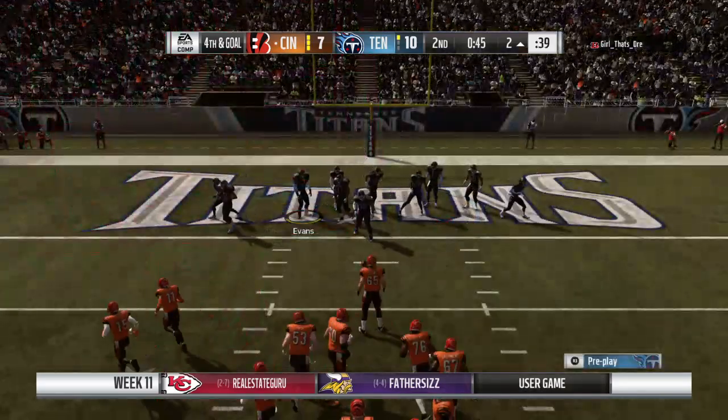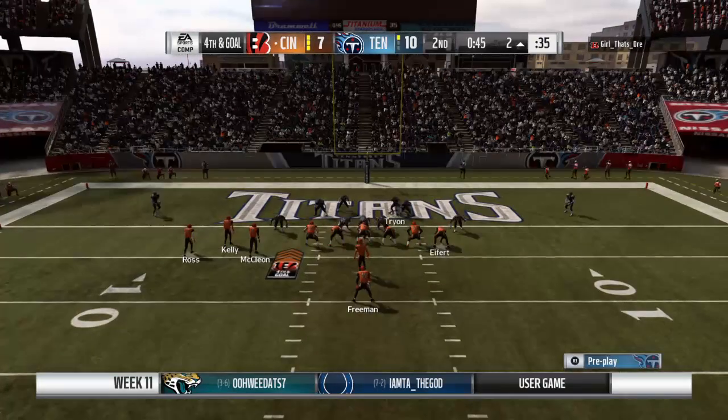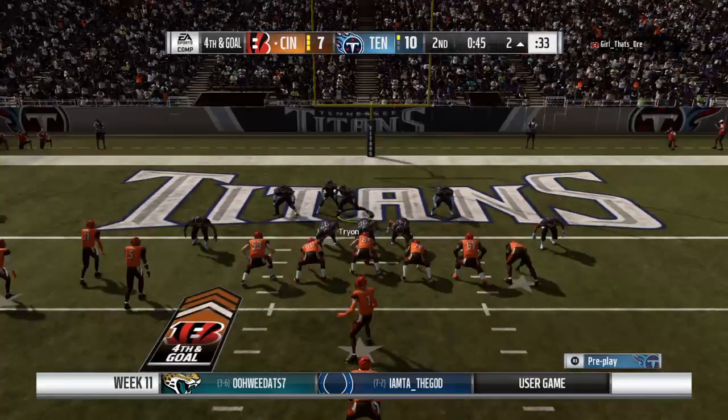They're not going to kick it. A chip shot, but they're going for it down 3 on 4th down. They'll come out in the pistol.